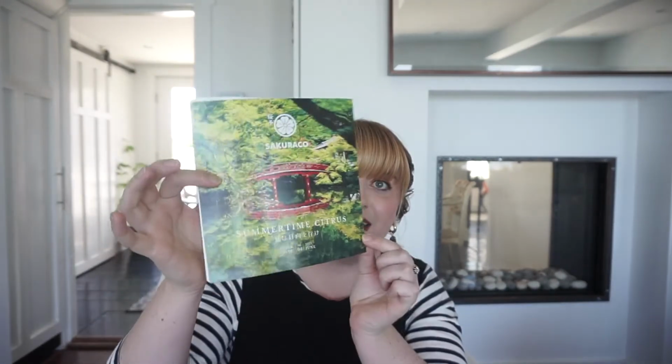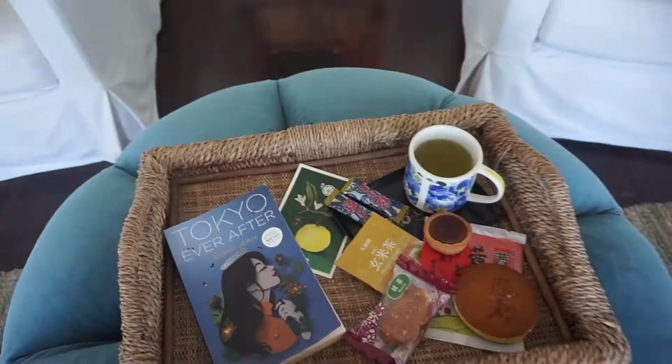So we're going to be having a little tea party snack thing and talking about Tokyo Ever After, which I absolutely adored. I think it's going to be a fun video. So here's this month's setup. Summertime Citrus for June 2021, volume 4. I think we have 13 or 14 snacks as well as some tea. I'm going to grab you guys and show you my tea tray setup.